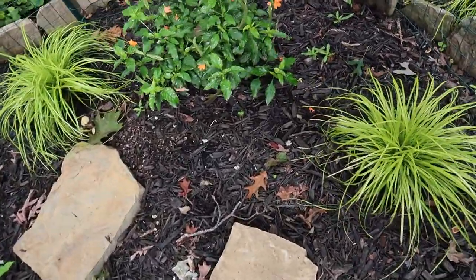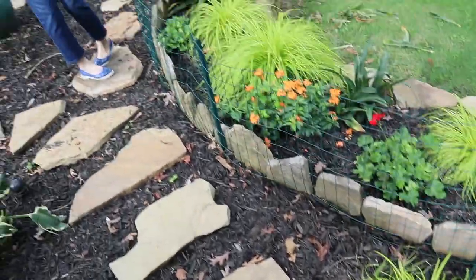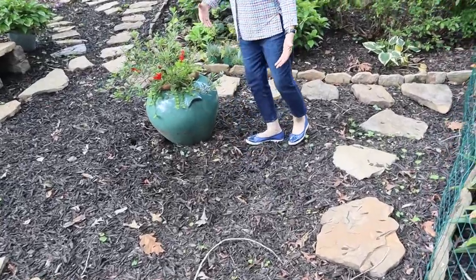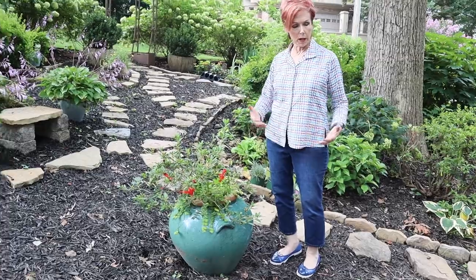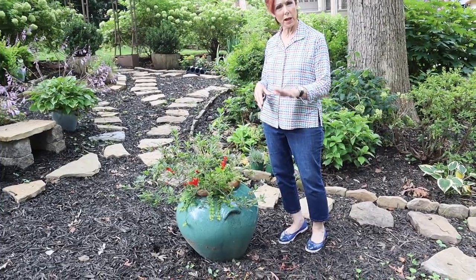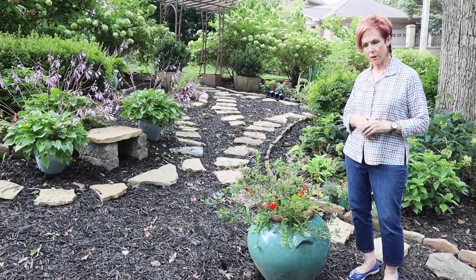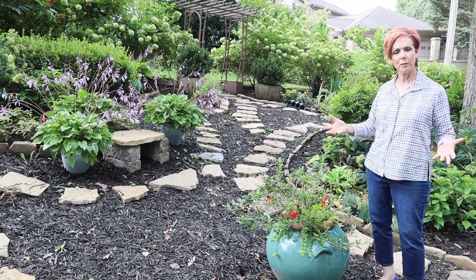So I want to show you how the layout of the stones actually gives a lot of definition to this garden area. Now, the landscaper that I hired, I had all of these stones laid out around these other beds, but I just had them on their side because it was just me. And he said, I can put those all together for you and stand them up and probably use less stone. I said, well, happy for that miracle.